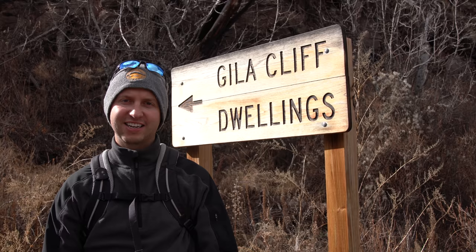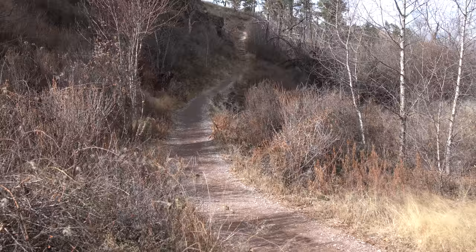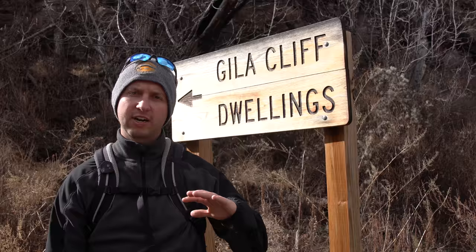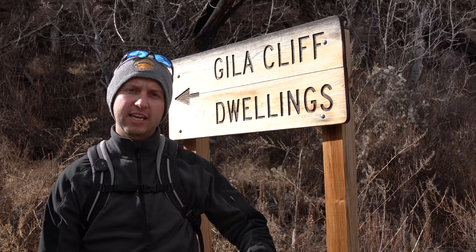Just spoken to Joanne. She's a volunteer for the National Park Service and she is looking after the trailhead here today. We're now on the trail and she's told us there's two different ways we can go. We can either go off down this way, which is kind of an easier route up to the top. It's about 180 feet of elevation gain to get to the dwellings. Taking that route would be a more gradual, easier slope.